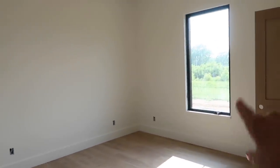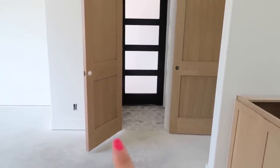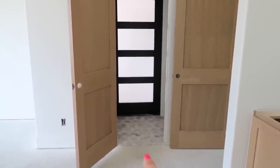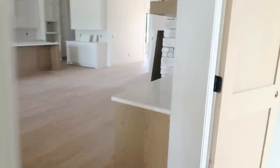Here's the room that we decided to go ahead and carry the floors into, and I'm really glad we did that. And look at that view, it's so pretty. This is actually a really cool view because you can see the white, you can see the white oak, you can see the marble, and then our black door going into our patio. I just think it's so pretty.